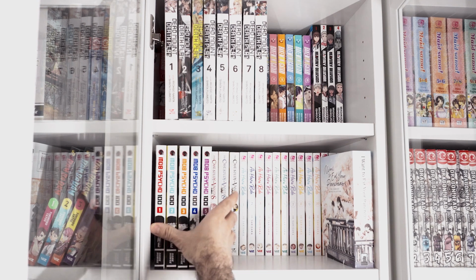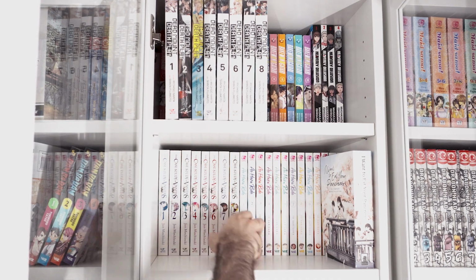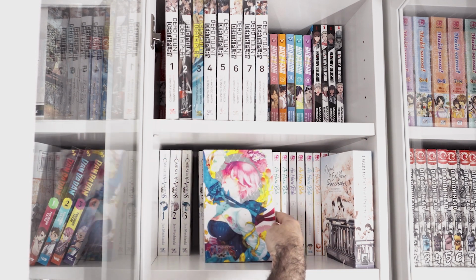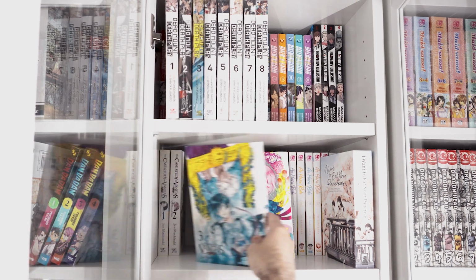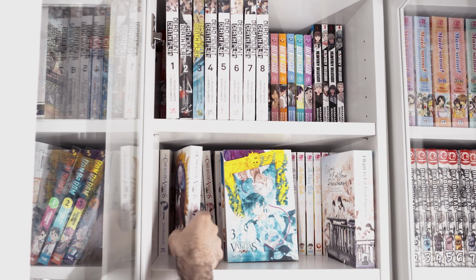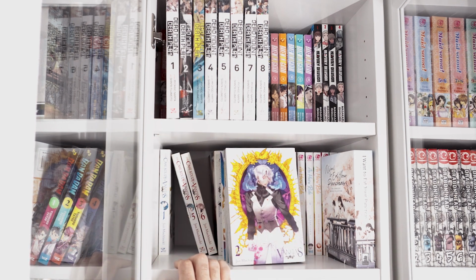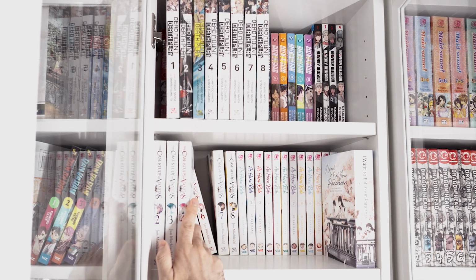What's behind this lovely door here, you ask? Well, this is The Case Study of Vanitas. This is a vampire series. If you're wondering what some of my favorite spines are, this series has some of my favorite spines. Just absolutely gorgeous artwork. I love the different colors and the palettes here. My wife, when she saw this volume, she's like, man, that looks interesting. This is also from the same author that brought us Pandora Hearts, so if you're looking for another series that's kind of like Pandora Hearts, this is one to check out.